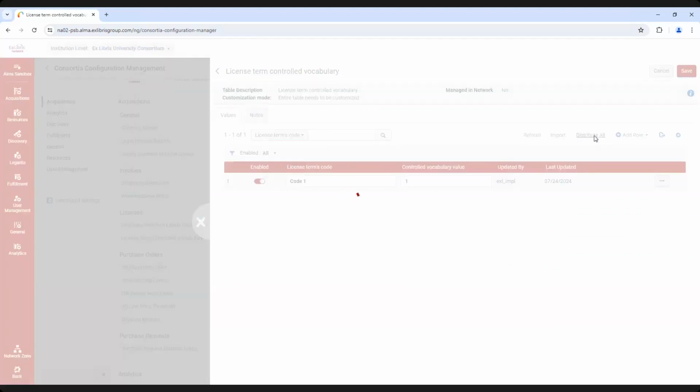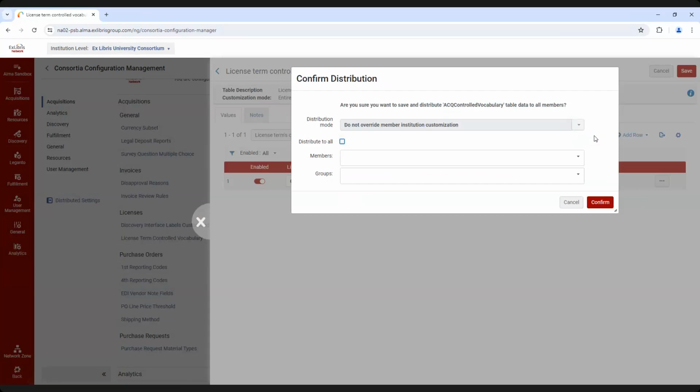So when pressing distribute all, you get a pop-up with the distribution confirmation. And you see that the first option is distribution mode, and it's a disabled option, meaning because you're defined as proposed mode distribution, the only option here is do not override member institution customization, and we'll see when this option is allowed to be changed. So this is a proposed mode distribution.